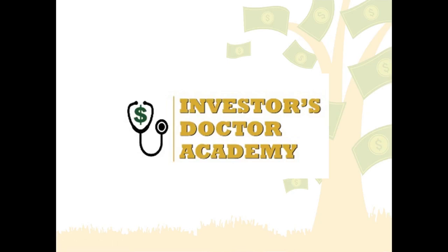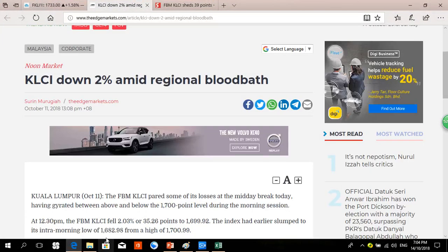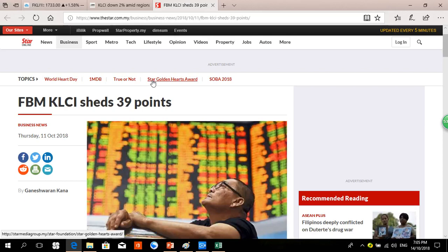in fact, all the global stock markets showed a very volatile day these few days. If we search the news online, we know what happened. This is reported by The Edge Markets. You can see the KLCI down 2%, very bearish, on 11 October, and also reported by The Star, it dropped 40 points, dropped a lot. Also the US stock market fell the most since February, a sharp fall.